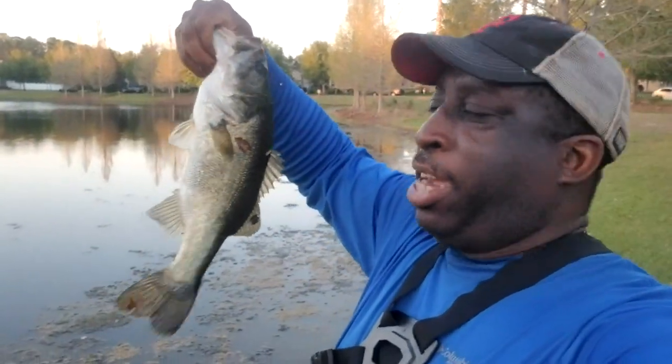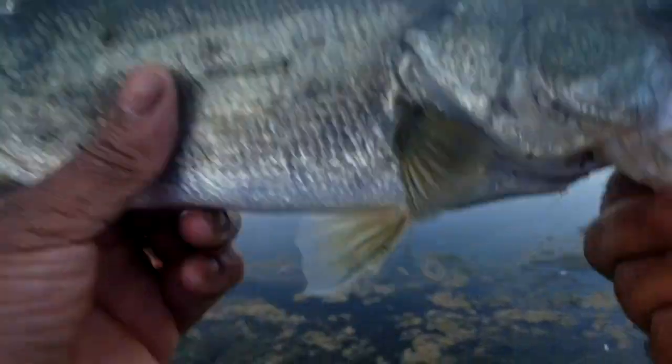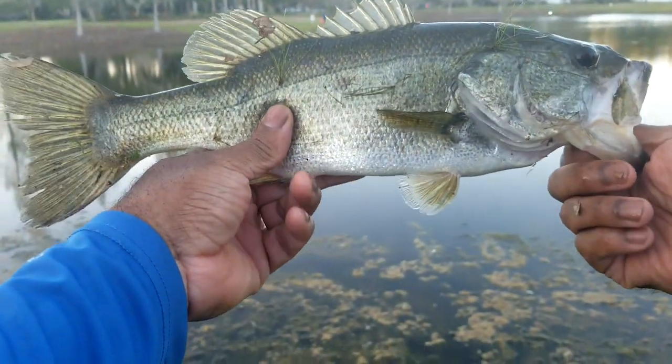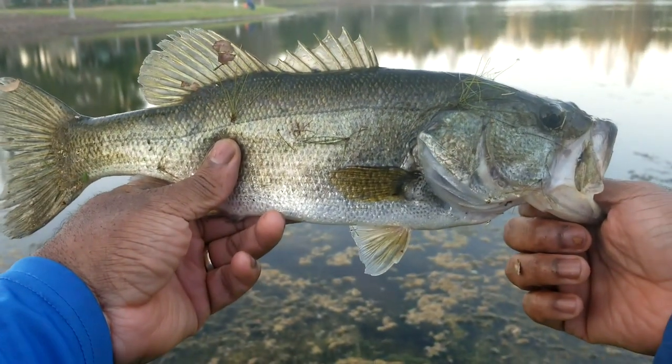Hey everybody, Topwater Johnny here. Look at this one right here. Over a pound and a half on that little Gizmo fly. Just out the gate. First throw. We already took it. So we have no complaints. All right. All right, everybody. Topwater Johnny here. Look at this nice one right here on that Gizmo. No complaints on that Gizmo.